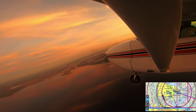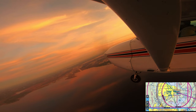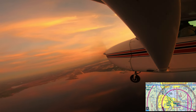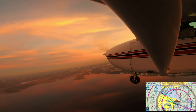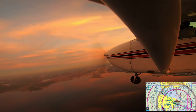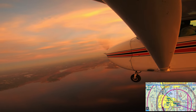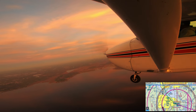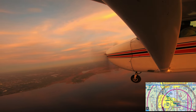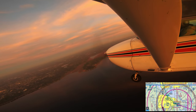Go do whatever. Lucky 694, contact approach, say request. Like you did, the RNAV 27 left, we'll stop at Sanford, Lucky 694, please. Lucky 694, roger, expect the RNAV runway 27 left, maintain VFR at 2,000, cleared into Class Bravo, fly heading 090. 090. 2,000, cleared into Bravo, Lucky 694, thank you. 26 Delta Charlie, contact approach 124.8, take care.